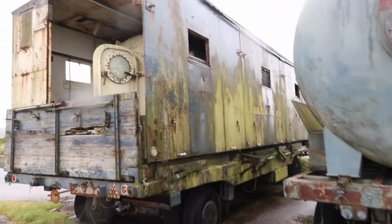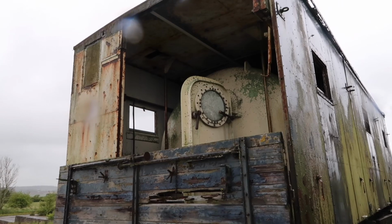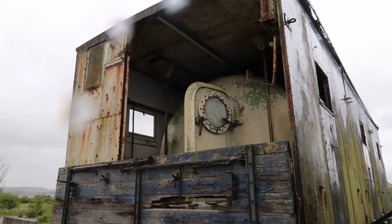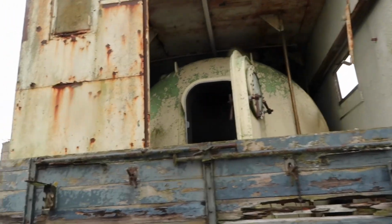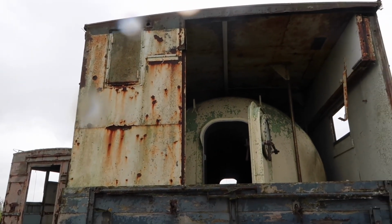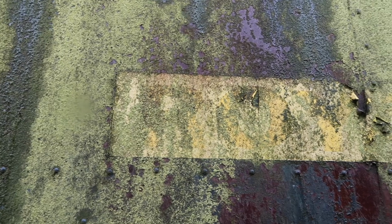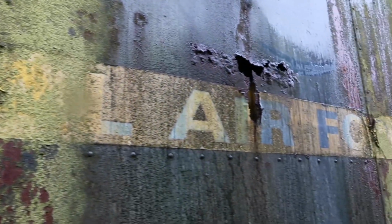Some really weird looking things. What the heck is that? That's the sort of thing you find on a boat or a sub. It's airtight. What'd that be for? Nuclear? Really weird. Certainly rusting away, but we are proud of our Royal Air Force.